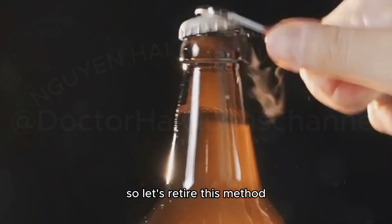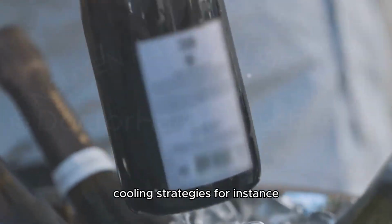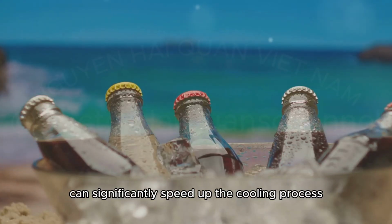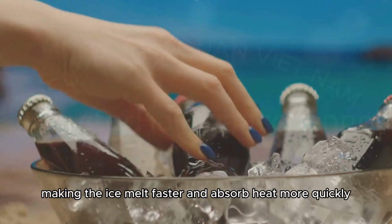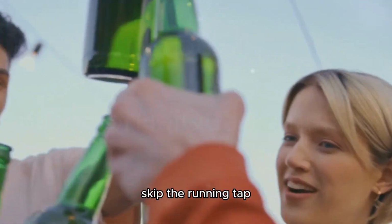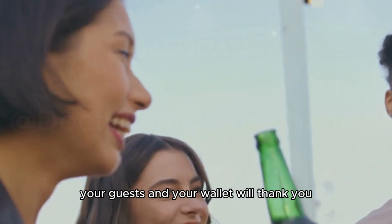So let's retire this method, shall we? It's time to move on to more efficient cooling strategies. For instance, adding salt to your ice bucket can significantly speed up the cooling process. The salt lowers the freezing point of water, making the ice melt faster and absorb heat more quickly. Or if you're really in a pinch, consider investing in a rapid beverage chiller. These gadgets can cool your drink in just a couple of minutes. So next time you're in a rush, skip the running tap and opt for a method that actually works. Your guests and your wallet will thank you.